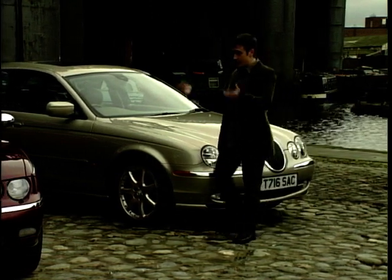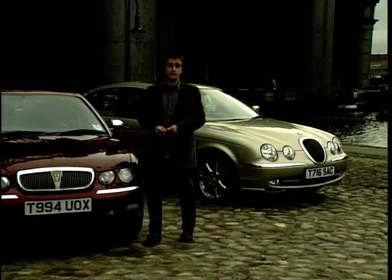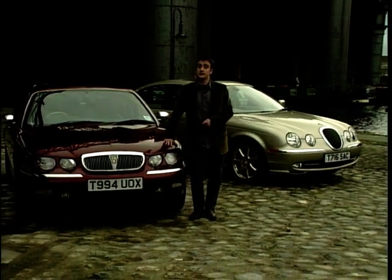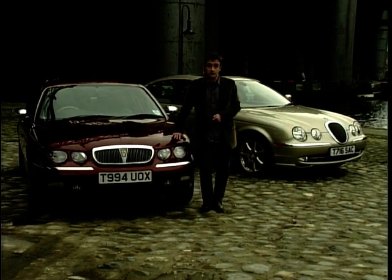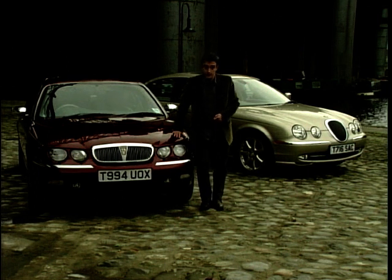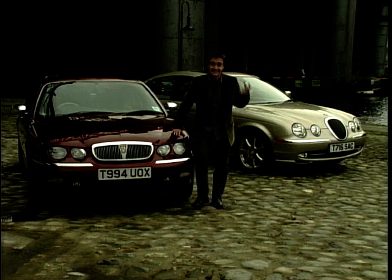The Rover 75 sailed galleon-like onto the market last year to much acclaim, and it was hailed as the answer to the prayers not only of the folks at Rover, but also to those company car drivers forced to choose their next chariot from a restrictive and frankly rather boring list. It's smaller than the Jaguar, significantly cheaper than the Jaguar, and actually aimed at a different market anyway. So why do they both look exactly the same?